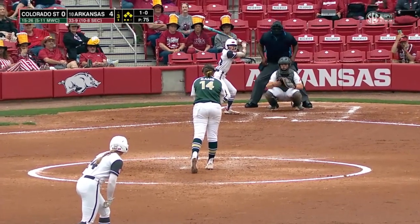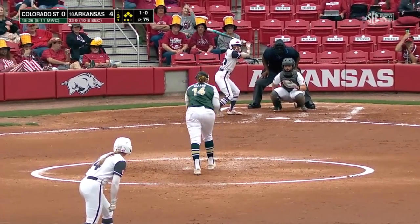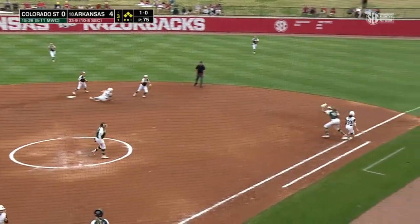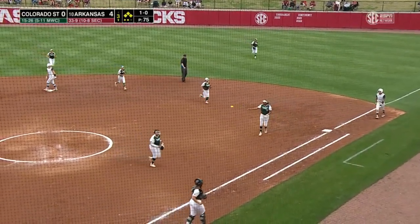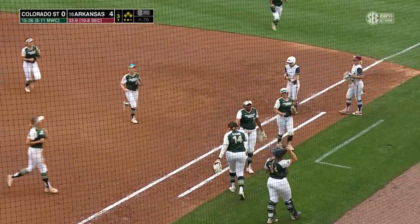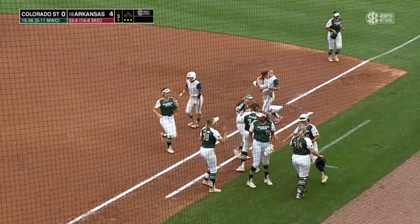That broke up a span of 7 straight hitters that had not been retired, or no out on the play. Johnson bounces one to second. They go to first and get her by a half a step. And the side retired. Razorbacks, they'll plate 4 runs. And on the board, 4-0.